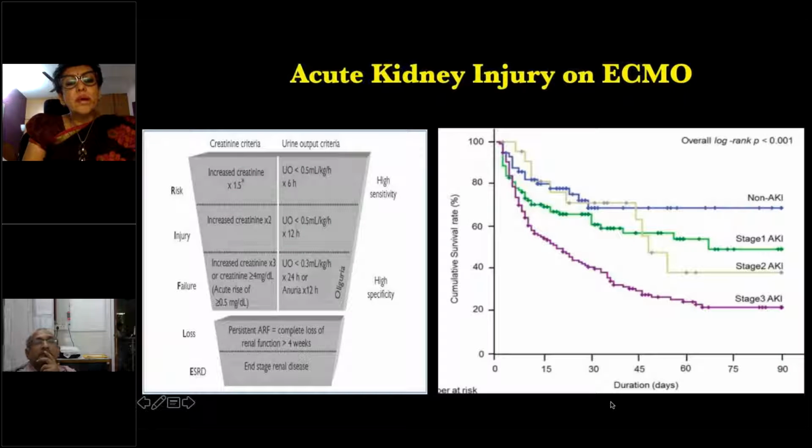So now coming to the acute kidney injury criteria. We all know about this RIFLE. In pediatrics, we have the pRIFLE, where we use estimated creatinine clearance, not just the serum creatinine value. And as you can see, as you go down the pyramid, when you reach failure, your survival rate also reduces. So the key is to diagnose much earlier.